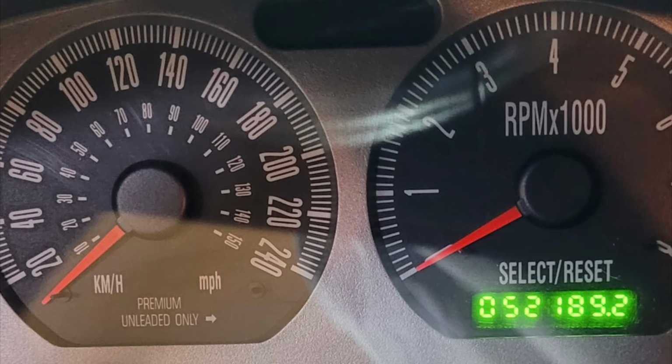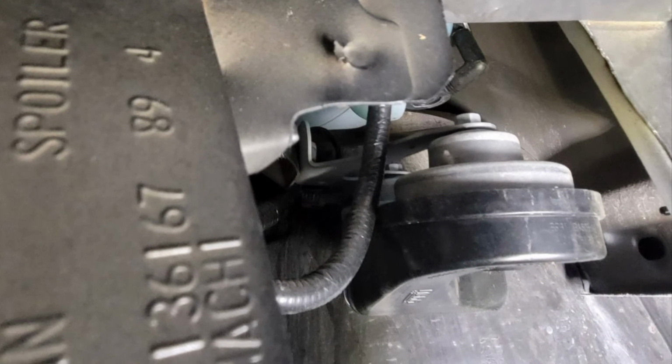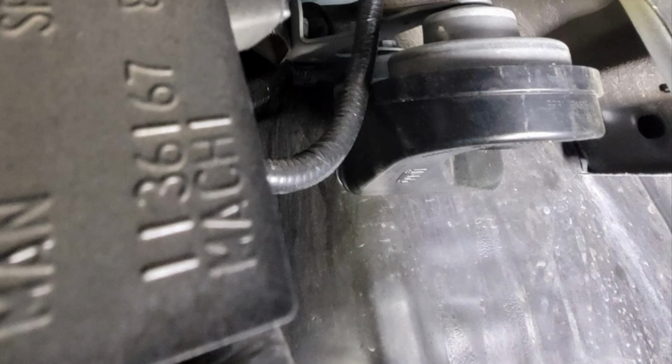And so here are those metric gauges. You can see that the bigger numbers are in kilometers, and so they go all the way up to 240, where the mile an hour gauges go to 150. And so it's backwards. So he also had a picture of his buck tag up underneath the front bumper.